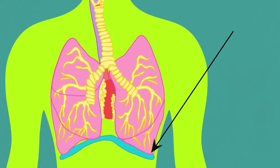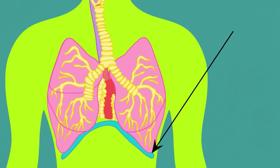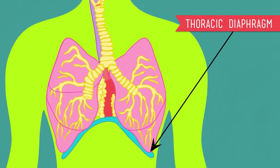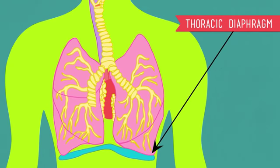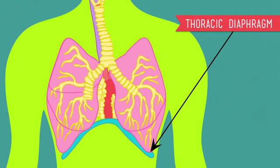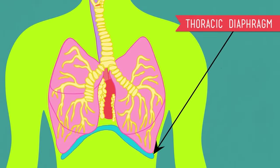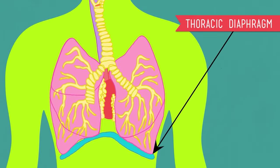For that, we have this big flat layer of muscles that sits right underneath the lungs called the thoracic diaphragm. At the end of an exhalation, your diaphragm is relaxed. So picture an arc pushing up on the bottom of your lungs and crowding them out so that they don't have very much volume. But when you breathe in, the diaphragm contracts and flattens out, allowing the lungs to open up.